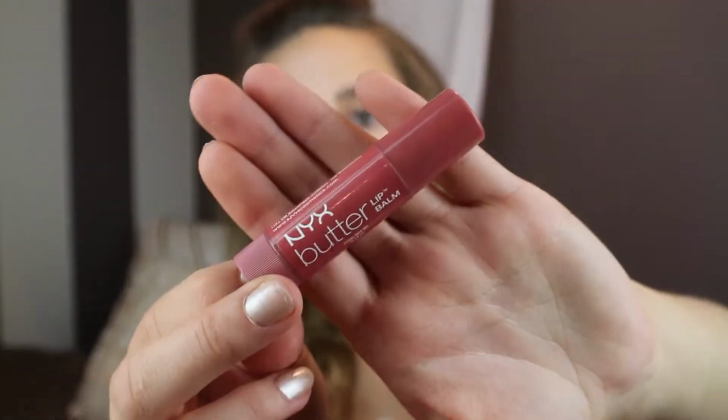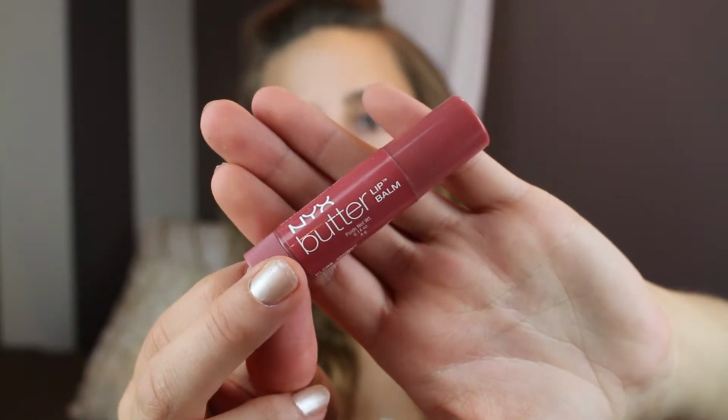So next, if I have some more time, I'm going to be applying a tinted lip balm. And the one I'm using today is NYX Butter Lip Balm in Brownie. So this next step helps your lips look alive and not dead. You don't want to look like you are dead or a zombie or anything. See, just like that, it adds just a hint of color, but it still looks really natural.